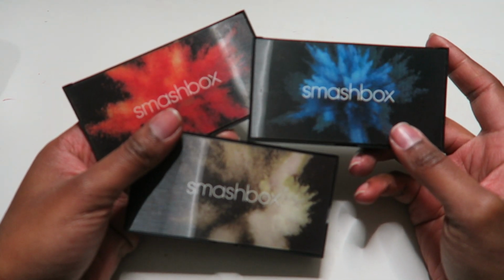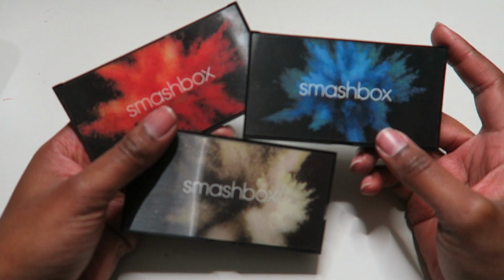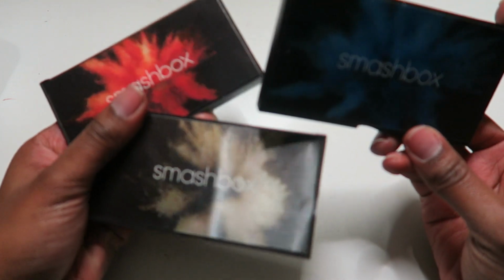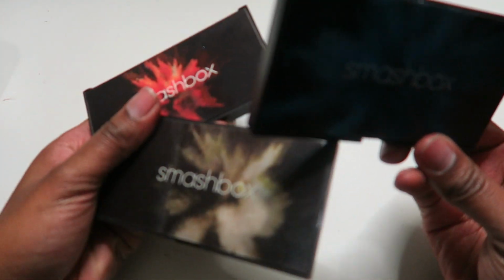So with Smashbox, I think we have our first brand from which I am keeping all eyeshadow palettes. So hooray! Yay, Smashbox! Woo!